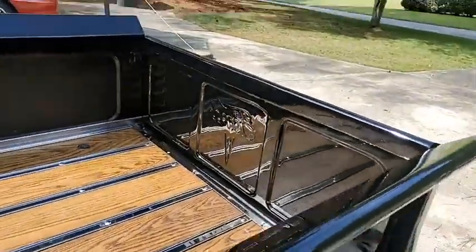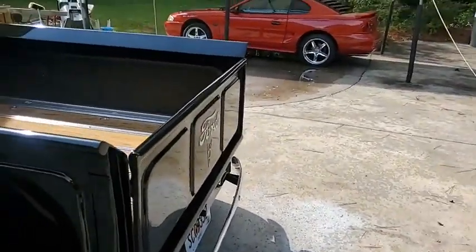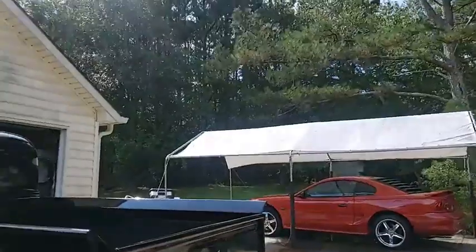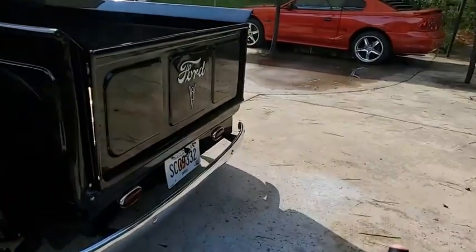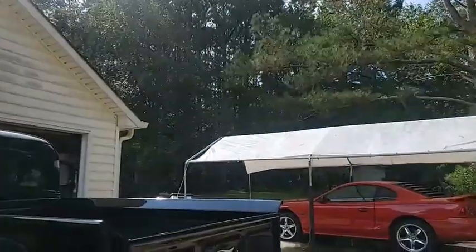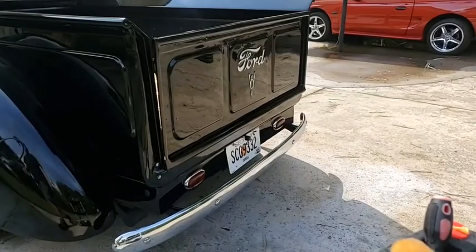Wow, wow, wow. Let me see if I can sit this thing down here and I'll crank it up for you. So let's see what this 383 stroker engine sounds like, shall we? See if I can sit this thing down somewhere without it falling over. There we go. Oh, excuse me, folks. I'm not much of a cameraman.